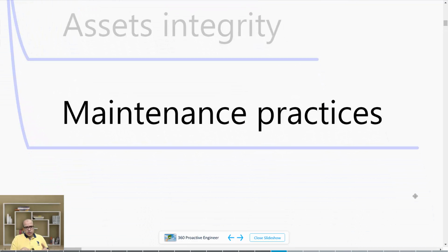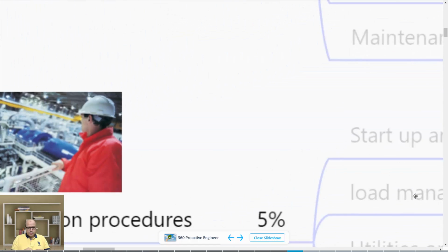This also applies to the overall maintenance practice: keeping monitoring, removing any vibration, keeping your eye on your pumps or other things that need continuous monitoring to see if the overall condition of the equipment is working properly or not.